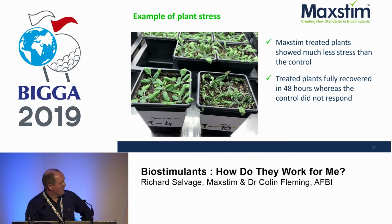Here's one of our experiments. This is our control plant that has been given no water for a number of days. Here's our biostimulant treated plant. You can see immediately there's a big difference. A single spray of a biostimulant has protected this plant against drought.